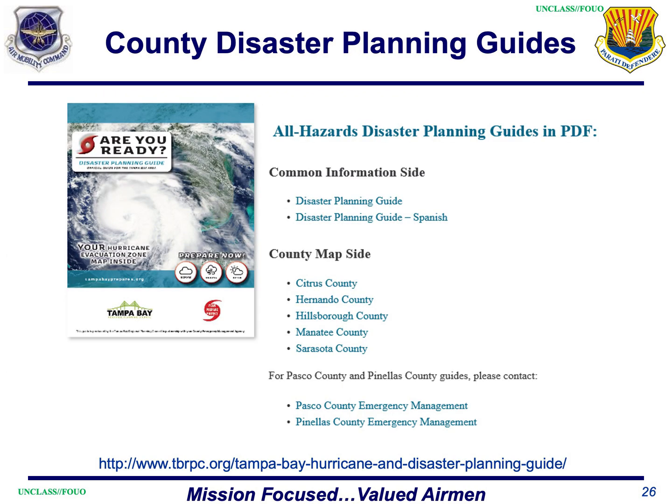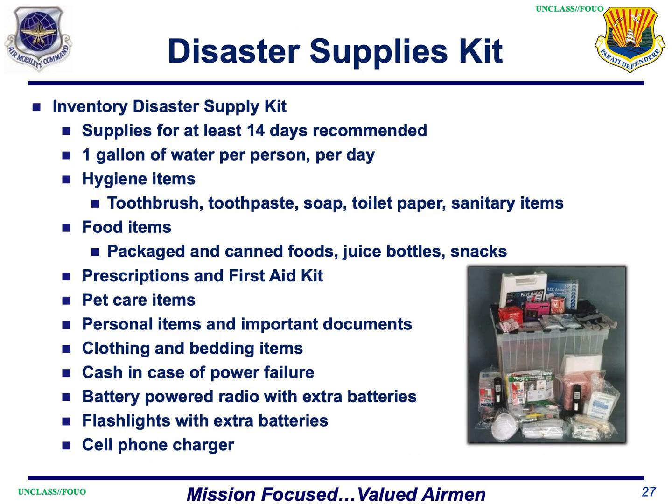County disaster planning guides. Use the link on the bottom of the slide for all hazard disaster planning guides and county evacuation maps. Disaster supply kit. Items that you may need during a hurricane.